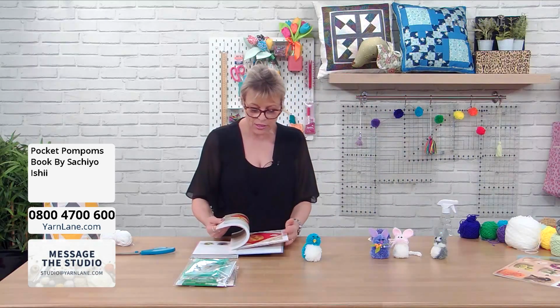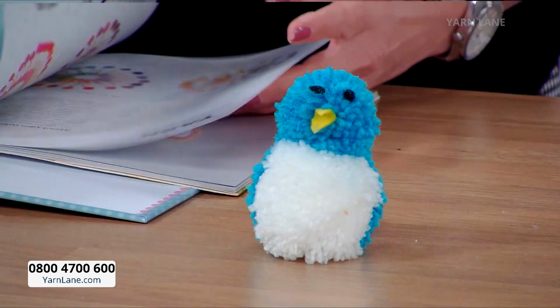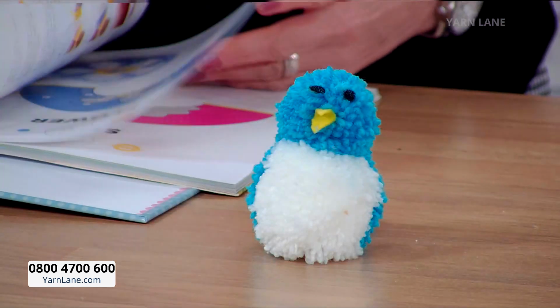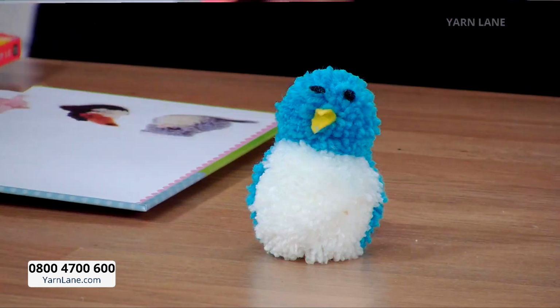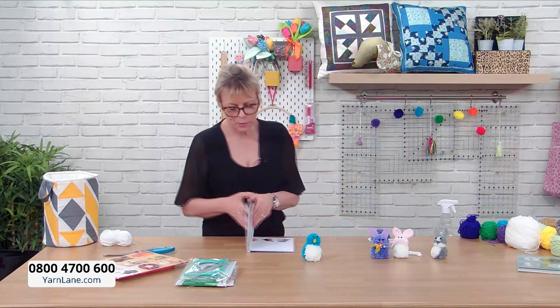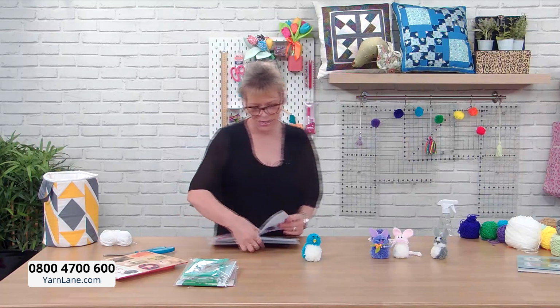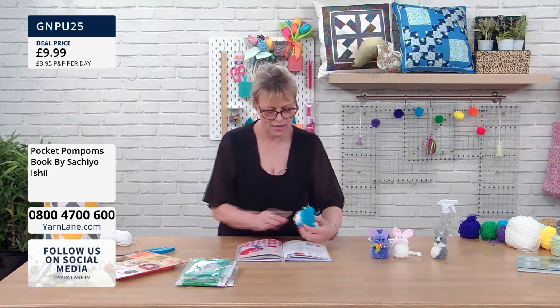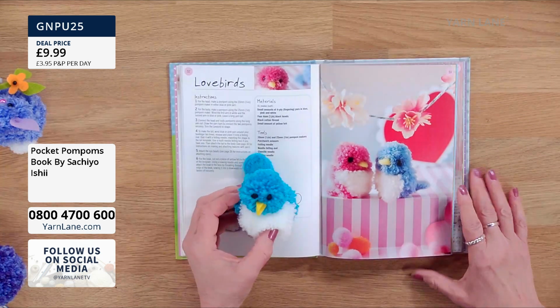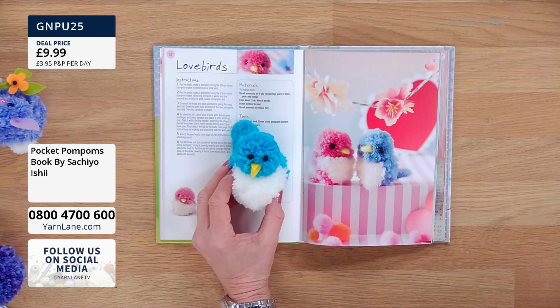But the brilliant thing about these, John, is that you've got 4 pom-pom books. They're all different, and they're just so easy to follow, and that's what I loved. It was in one of these books. Hannah thinks it was Pocket Pom-Poms. We're looking for the little lovebird. There he is. You can see his little face, and that's what makes these so cute. This is going to be a brilliant project for children to do.